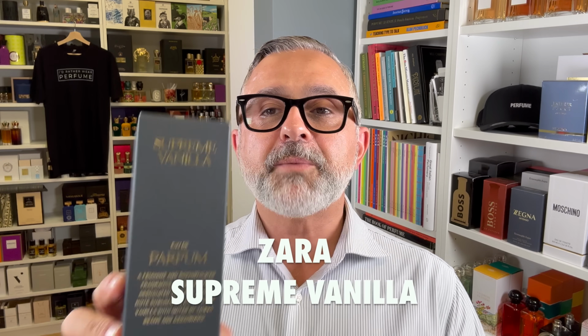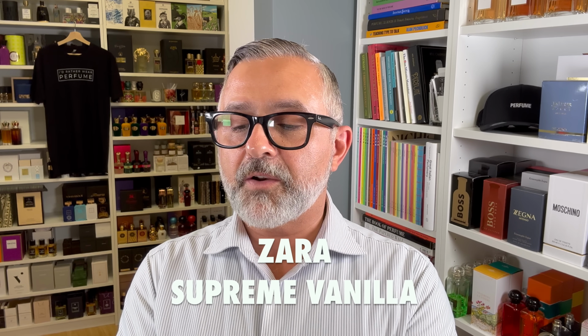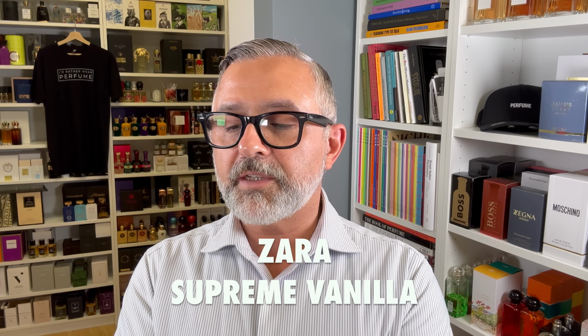Next up, we've got Supreme Vanilla. This is the box for it. And this one reads, a feminine and sophisticated fragrance, an inky chord associated to a pink sugar note, sublimates a captivating vanilla with notes of tonka beans and cedarwood.